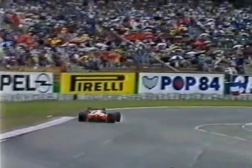Ayrton Senna, 23 pole positions when he started here in Germany. He's into the stadium section now. He's through the left-hander onto the 3rd gear, 115 mile an hour right-hander now up to the Opel curve, into the start and finish straight. Umbrellas out everywhere. That just was a bit of drizzle. It's stopped now as Senna completes the lap.